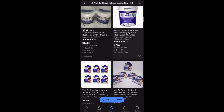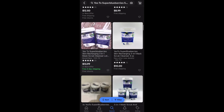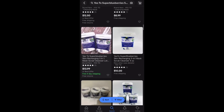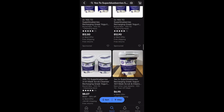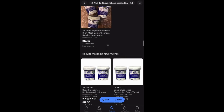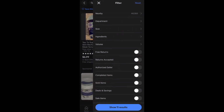All right, so let me go back. And this person is selling it for $8.99. This person is selling theirs for $13.99. I'm just trying to figure out if it's even worth selling one item at a time. What I could do is actually sell it as is. I do have a lot of 3, but I'm just going to see how much is selling individually.